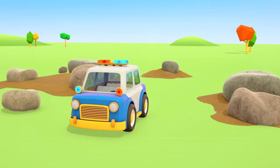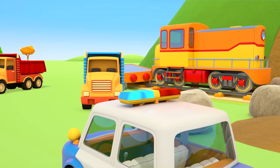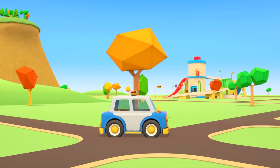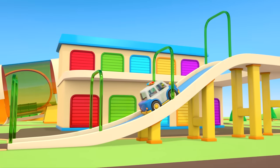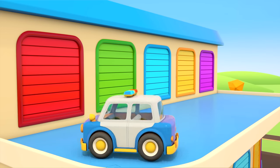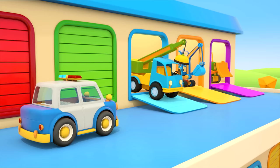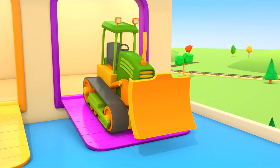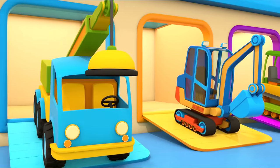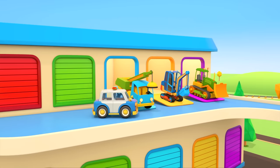The police cars arrived at the accident. The stones need to be cleared up and the wagons placed back on the track. Let's go for help. It's the helper car's garage. I wonder who the police car will call for help. The bulldozer, the excavator, and the crane truck. Okay, let's get to work.